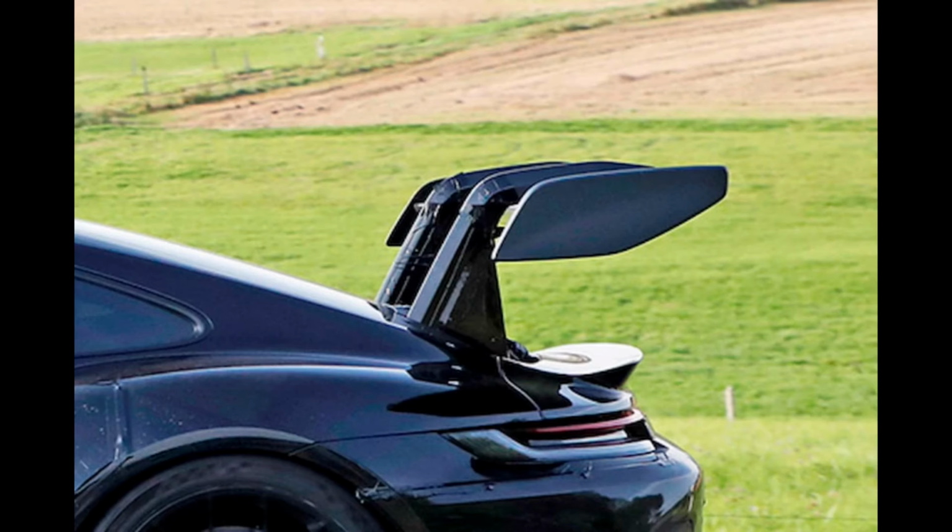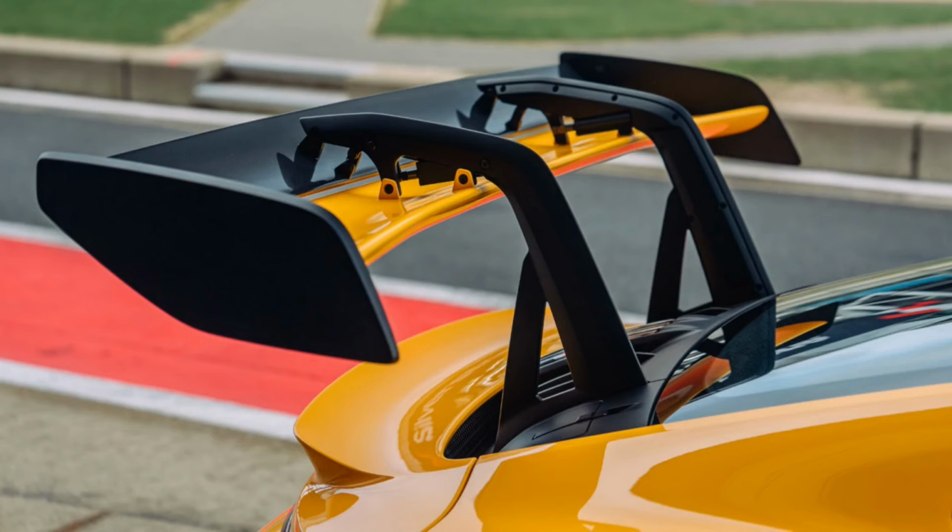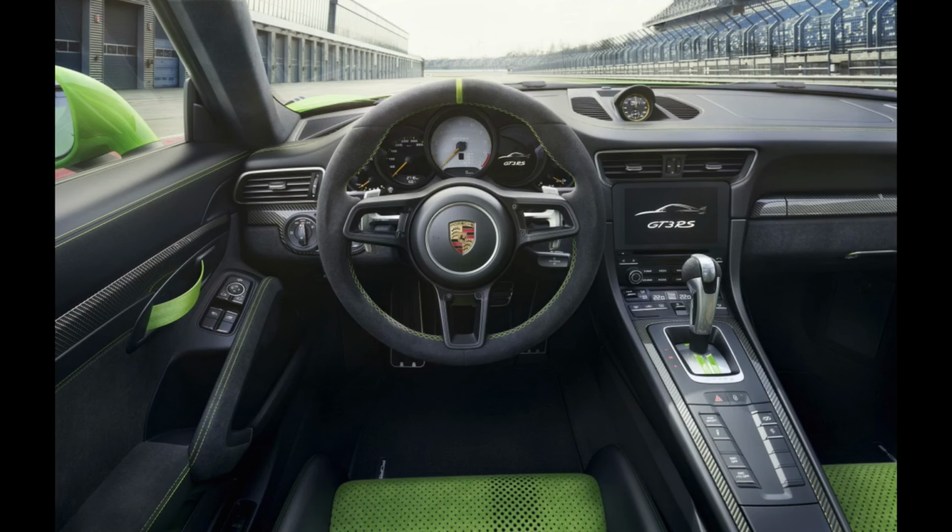Porsche's 911 GT3 RS has many functional aerodynamic elements around the exterior. One of the most prominent features is the swan neck supported rear wing that's significantly larger than the predecessor. The rear wing functions as a fixed main wing and hydraulically adjustable upper wing.